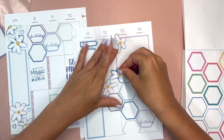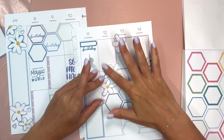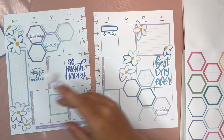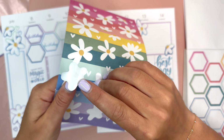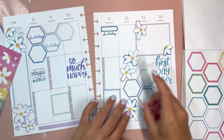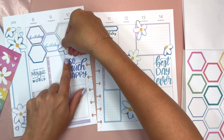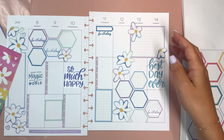So instead of it going this way over, we're going to kind of just bring it up. I think it's better. And then we can continue down here. You definitely need the blue though. It's going to kind of fill in these spots. And this one I can even use right there.